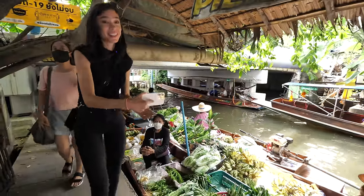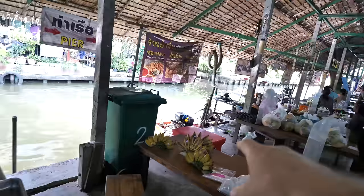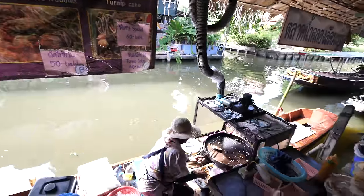Wow, it's amazing, isn't it? This is really nice. All the locals selling the herbs. Look at this down here, there's a boat selling fried oyster omelet maybe. Oh, look at this, we got fried mussels, fried noodles and turnip cake. Oh, cool. Maybe we should get pad thai. Okay, so we just found this floating market with a boat pad thai.